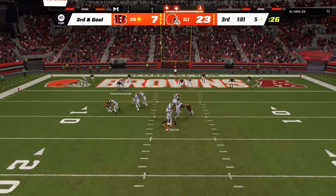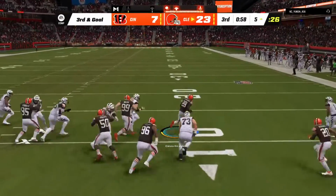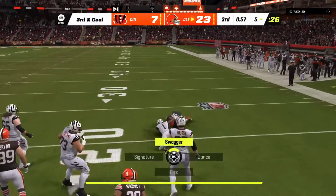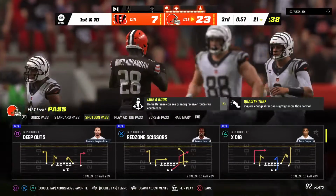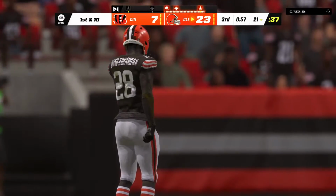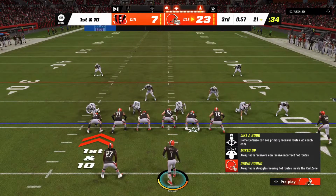From the shotgun, Joe Burrow. And for the 4th time tonight, it's an interception. Picked up by Jeremiah Owusu-Koramoah. And the Browns are going to get the football here as he gets this up past the 20-yard line. They were well aware of the scoreboard as they went into halftime, and they know how tough it's been to put up any kind of points.